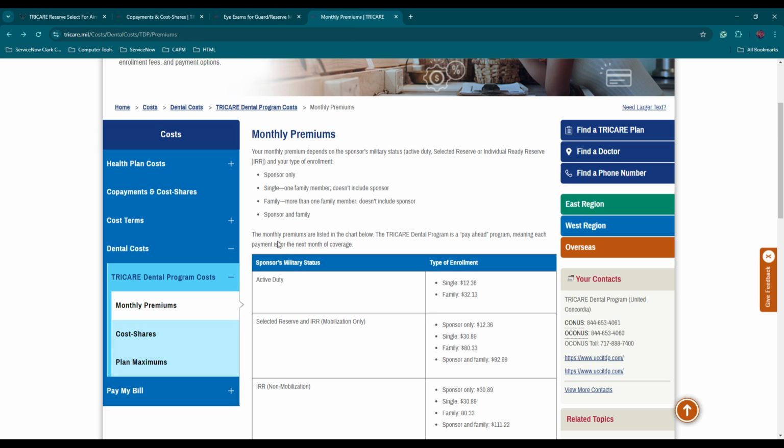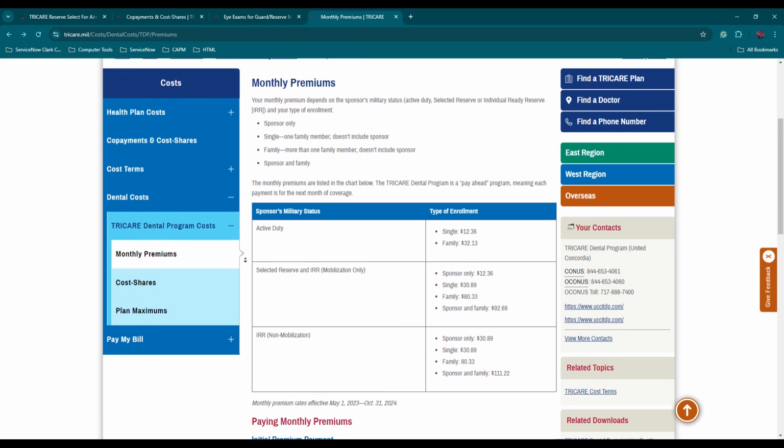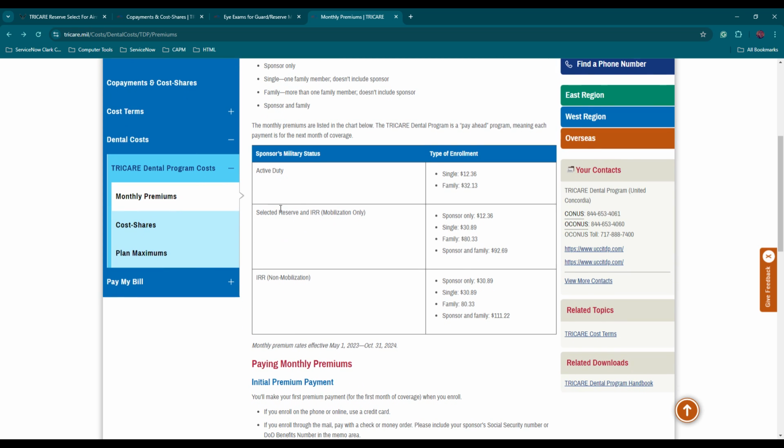And then your dental is separate. So you have to enroll in this separately. And here is the cost for those. So for active duty, if you're an active duty member and you want to go ahead and pay for dental, it's $12.36 per month for yourself, and then $32.13 for you and your family.